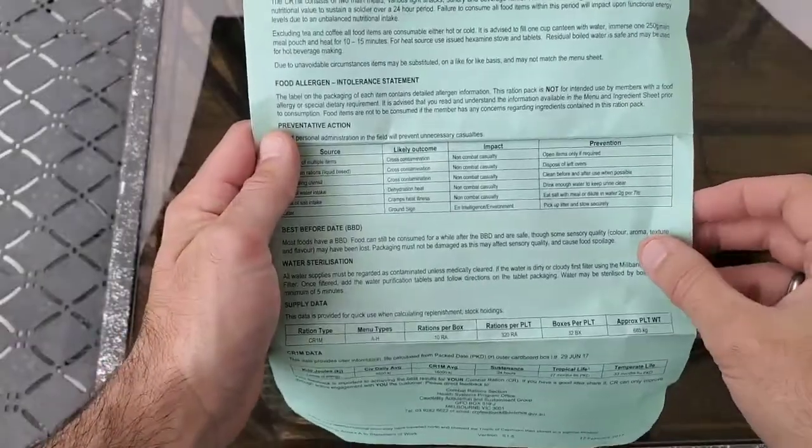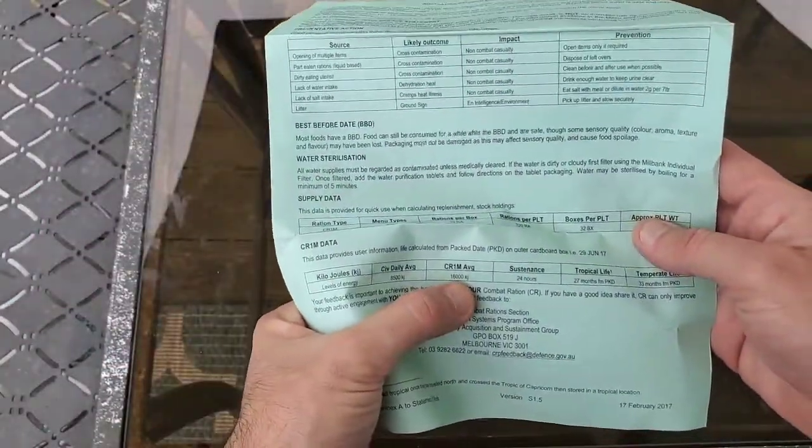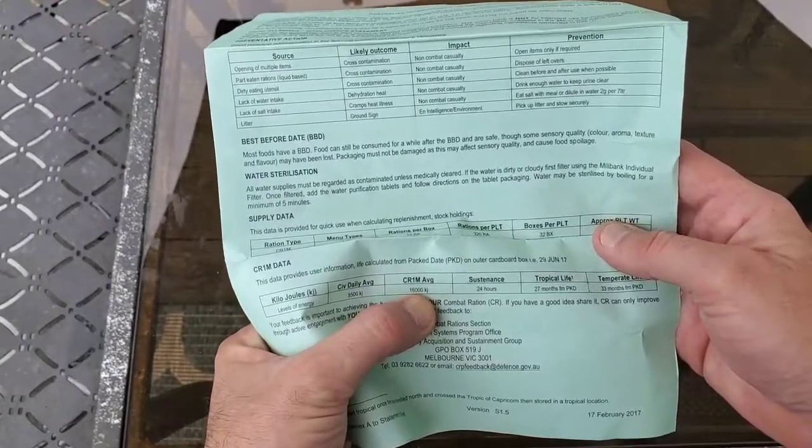And this does come with some pretty extensive reading material. On this paper we've got all the menus as well as all the nutritional facts. But really the only important part is right here, where it says each CR1M should contain 16,000 kilojoules, which is just shy of 4,000 calories.